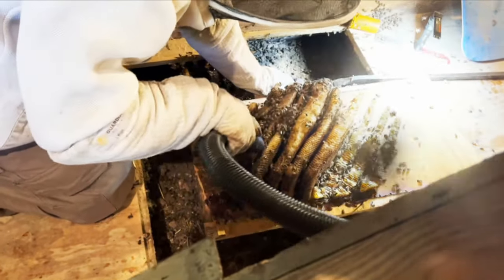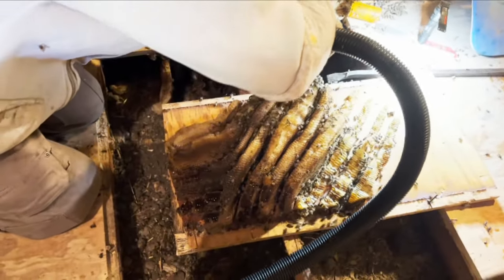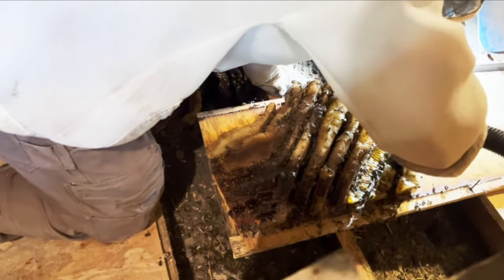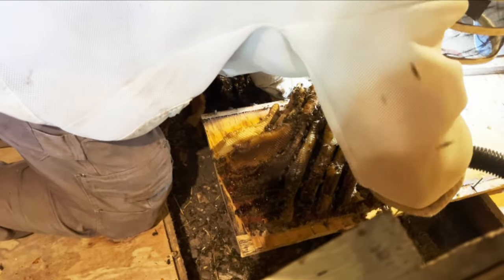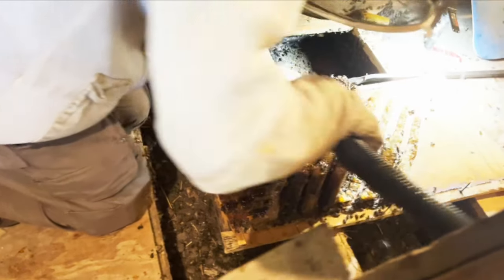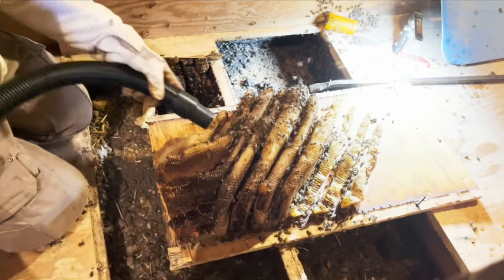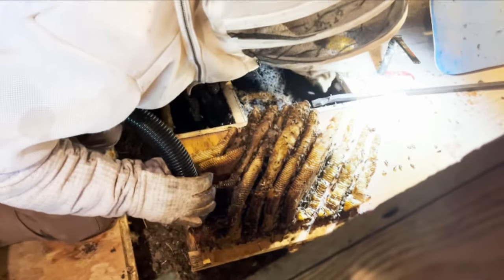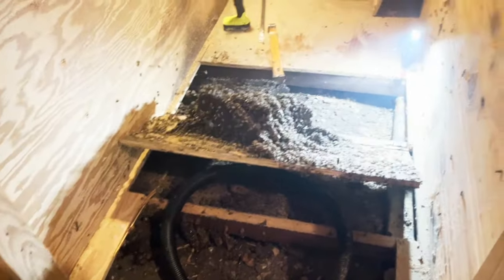Now I'm recording. This is the new part of the floor with a lot more bees, and this is where all the honey is. Yeah, I was wondering where all the honey was. It's there. And yeah, it's here. There's more bees. Third section of floor. Hold up.